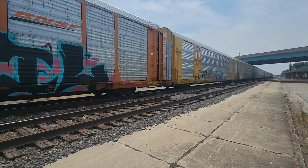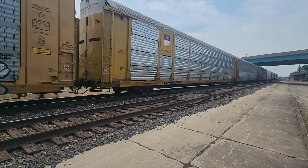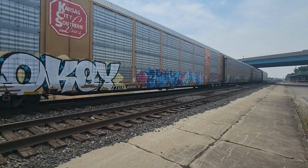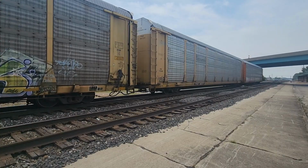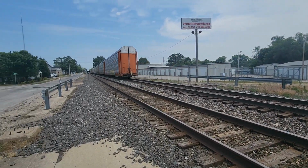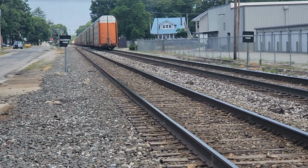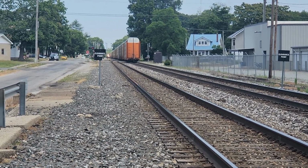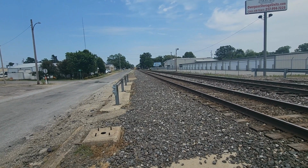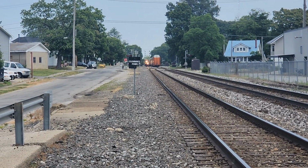Two. There we go, right there. There's about five. Got another one coming. I kind of wondered about that. Here we go, guys. CSX. Boy, they're hot. It's hot today. Hot and skipping today, baby. See if we can get a zoom in down there. See him coming. There he comes, right there.